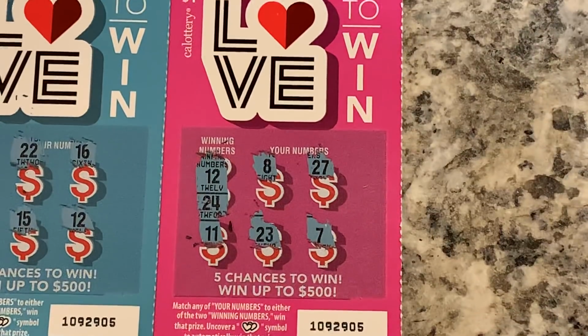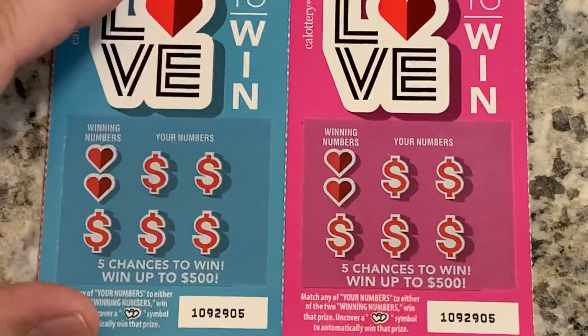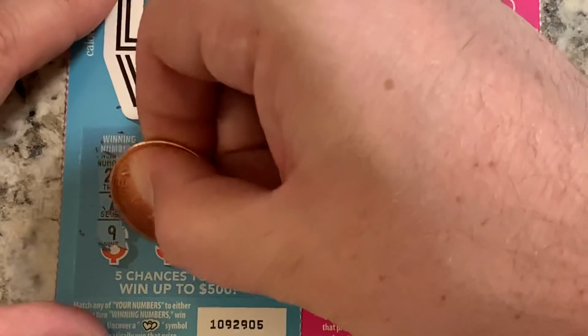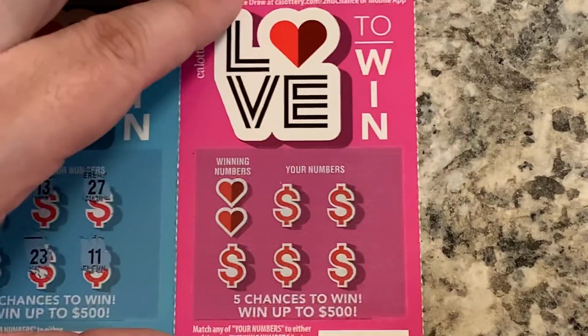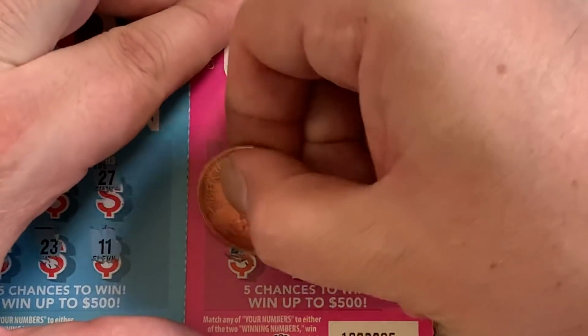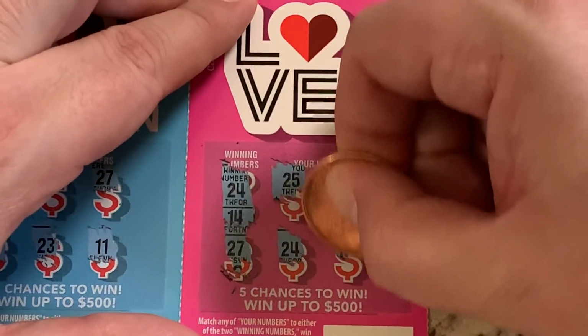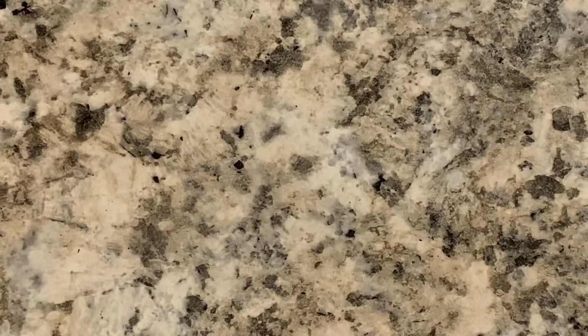12, 24. No 12, no 24. No matches on the other one. So, that'll be great. Plus, we're going to get the new tickets that just came out, and we're going to get more of the new tickets that come out on April 6th. 26 and 7. No 26, no 20, no 7. 26, 27, but 26 and 7. All right. 24 and 14. There's a 24. For a ticket. Oh, that's the wrong pile. There we go. Winner.